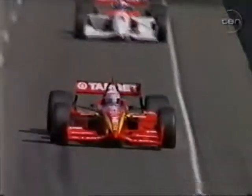Ribeiro making a move. Here comes Pruett down the inside of Parker Johnstone. Gets tight when you get down to the braking zone. Oh, he hits him! Scott Pruett hits the back of Parker Johnstone. How did Johnstone catch that at this early stage when the tyres are barely up to temperature? That was a very, very good save and a big moment for Parker Johnstone in the Team Cool Green Reynard.